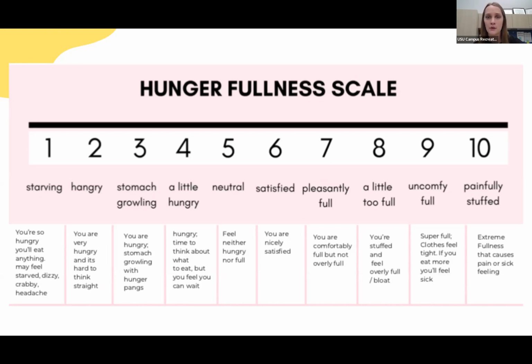We're really good at drowning out our internal hunger and fullness cues while we're dieting. So it could take weeks to even months to be able to recognize those hunger and fullness cues better. So this is something that just takes a little bit of time. You're not going to be able to identify those overnight, and you're going to go through a lot of trial and error.